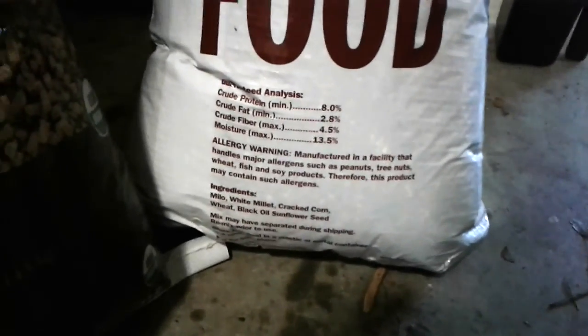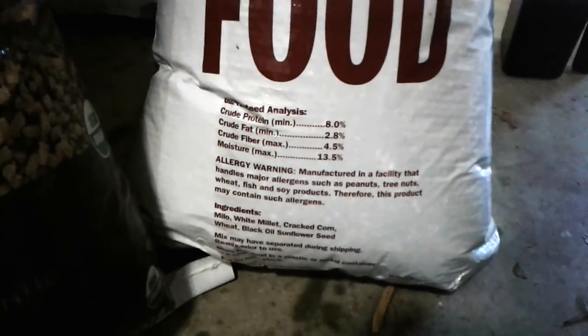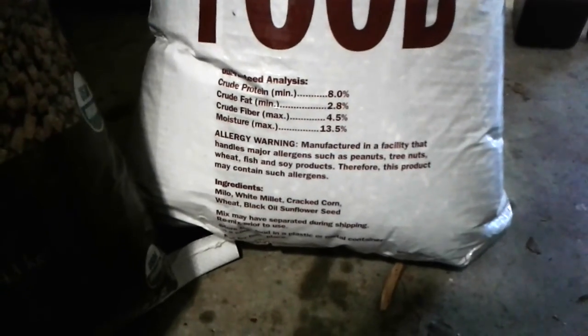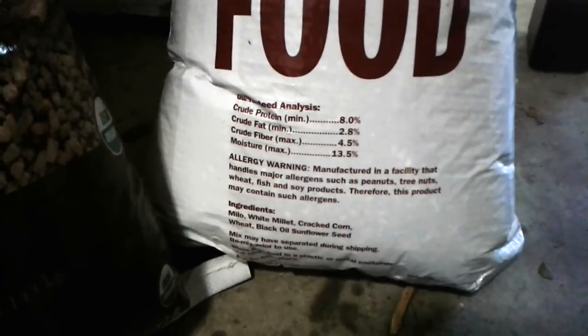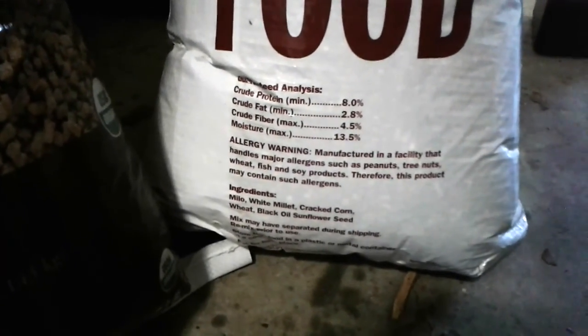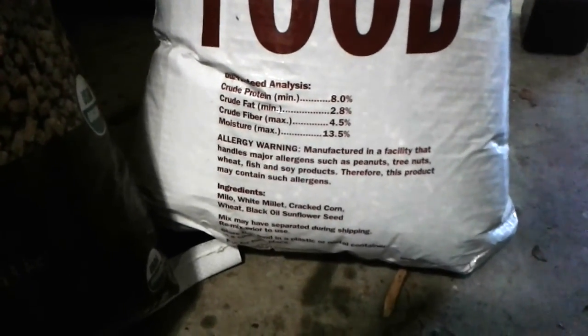Okay, so this is the makeup of it, and you can see it's got some protein in there and all that. But the ingredients are milo, white millet, cracked corn, wheat, and black oil sunflower seed. So anyway, it seemed good to me whenever I was going through and making it. And I'm sure someone may be thinking, well, that's not organic. Well, you're right, it's not organic. And neither are the oats.